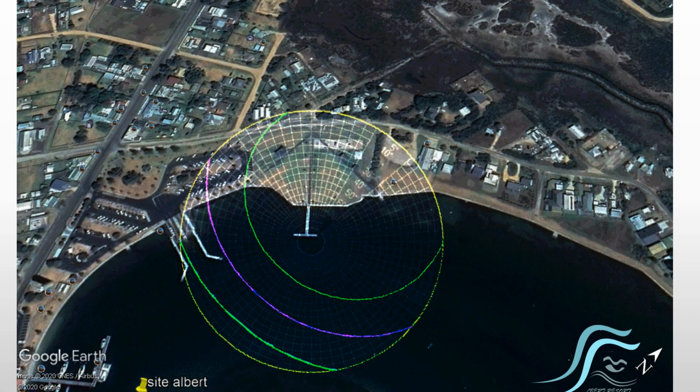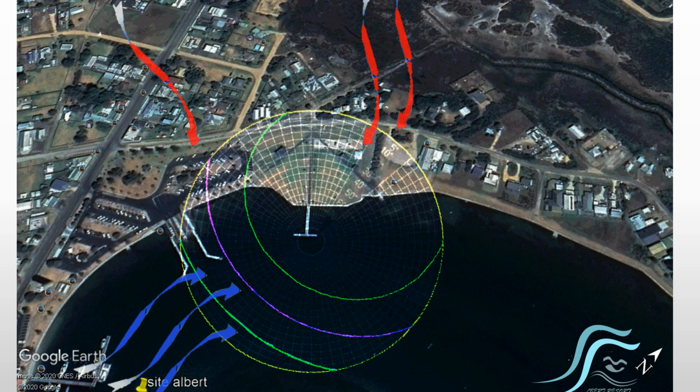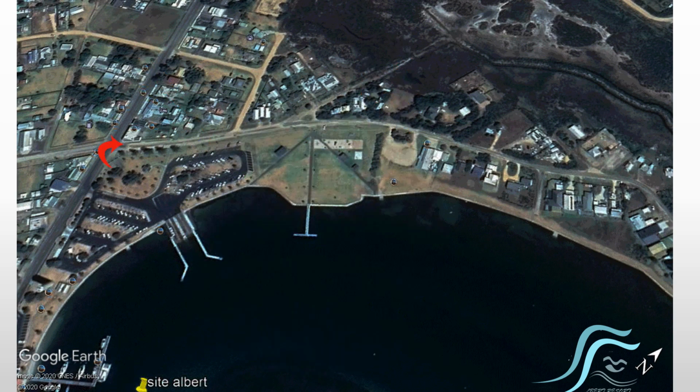The sun is low in summer and higher in winter. The cold winds come from the south, while the hot winds come from the north, as shown by the arrows.